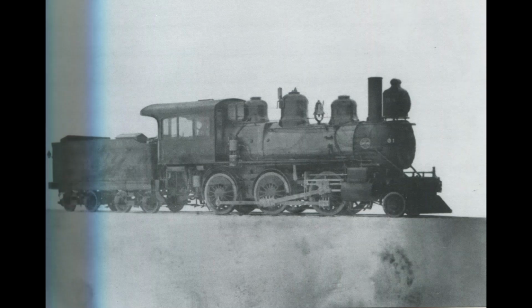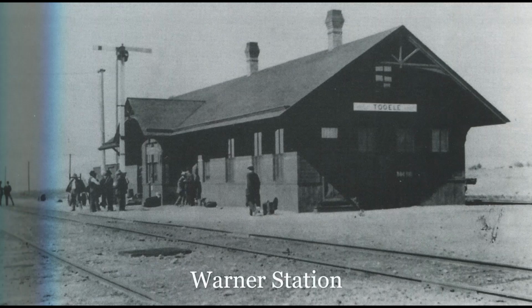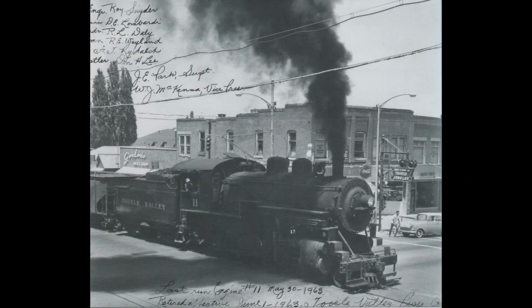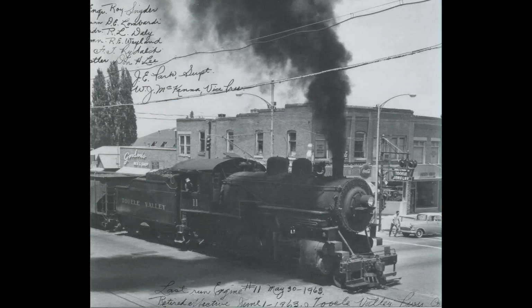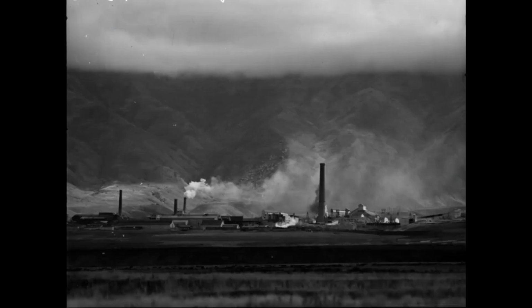Tooele Valley Railway from the smelter southwest was 6.2 miles to Warner Station, where it met up with Western Pacific, Denver Rio Grande Western, Union Pacific Railroads. The train ran through downtown Tooele. Vine Street and Broadway was a station and the railroad's headquarters. Tooele Valley Railway's last known run was July 7, 1980. So that's a little history on the International Smelter, Tooele.